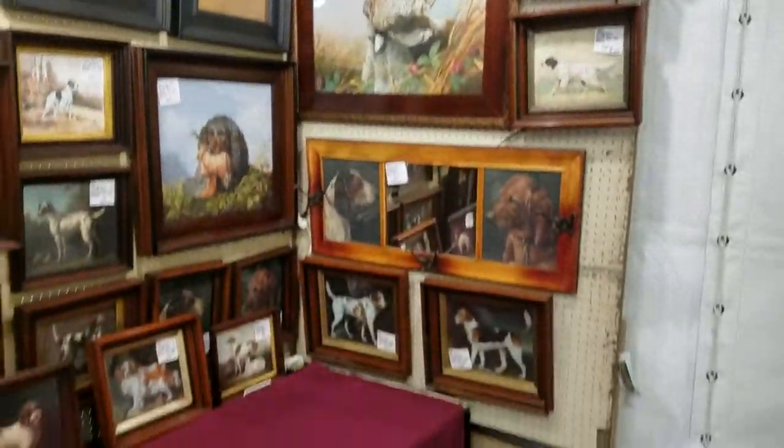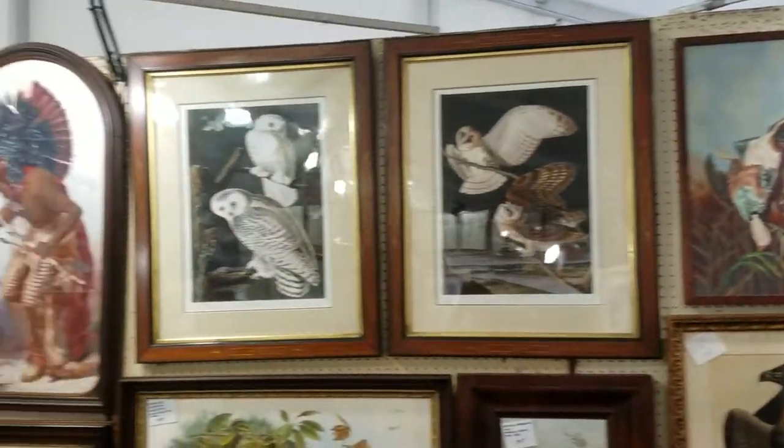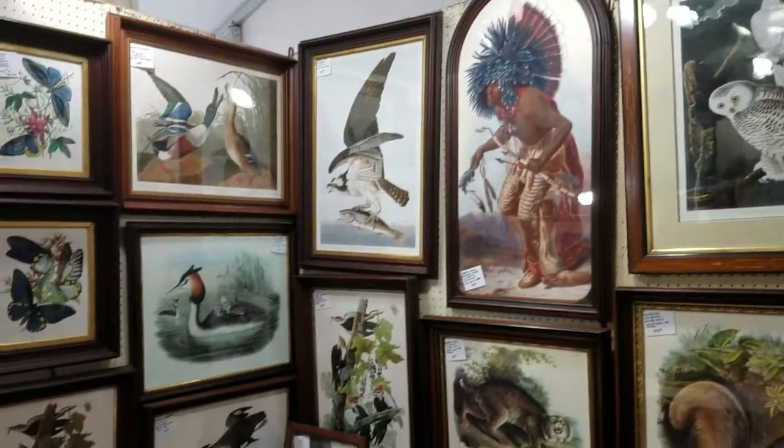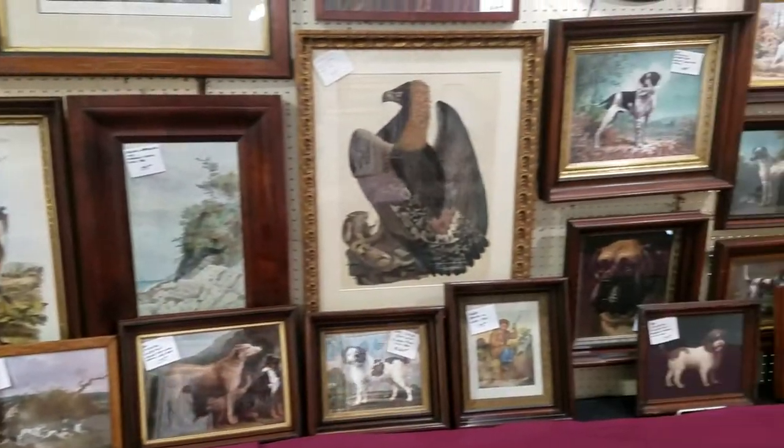Check out over here in the dog section. These are all antique frames with giclée reproductions that we print to go in them, or antique prints.